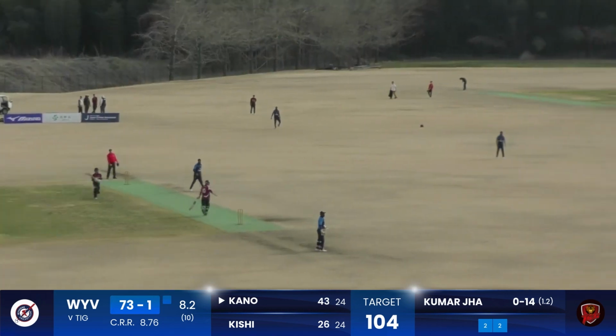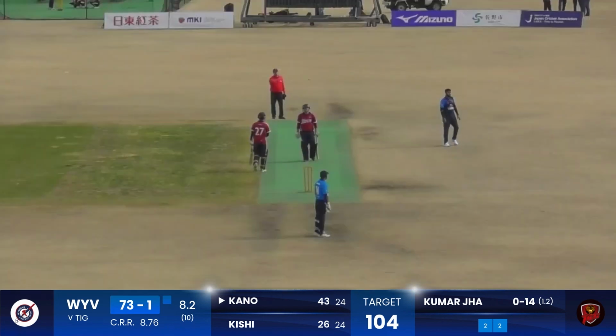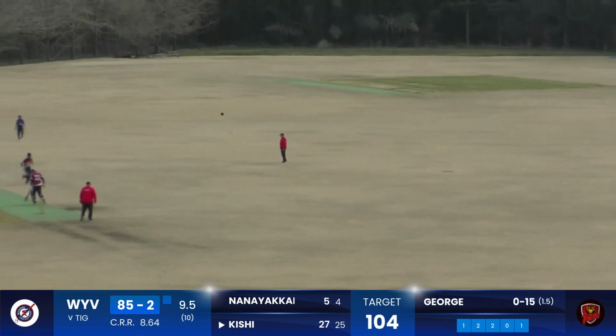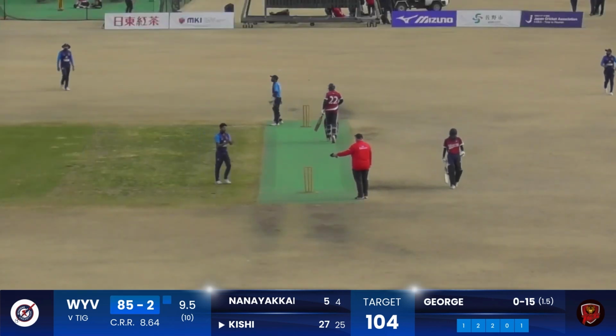Oh, again, he's not getting on the middle of it. Oh, he got a cut off it. One more ball remaining. Final ball of the match and the day. Big swing again. Not going to go towards the boundary.